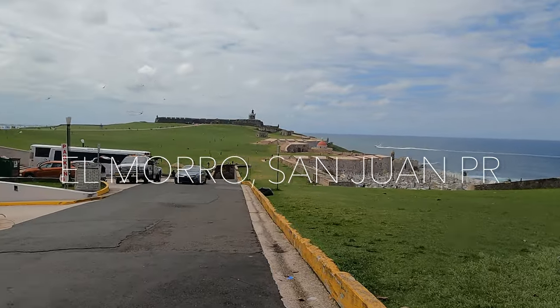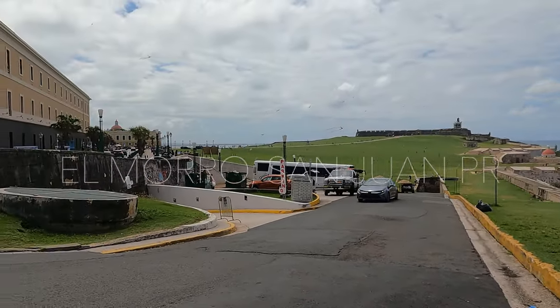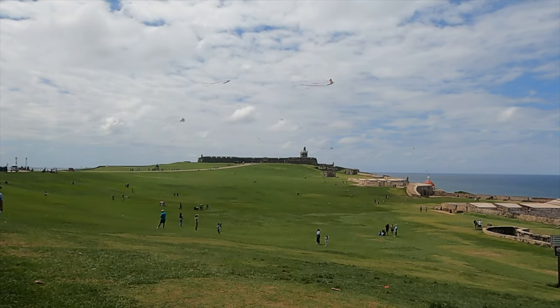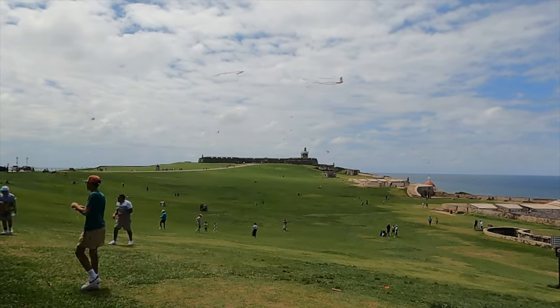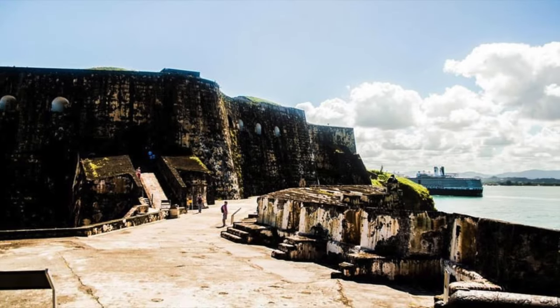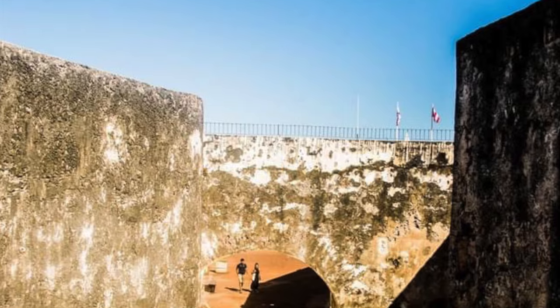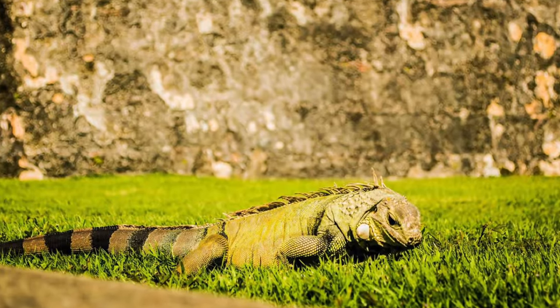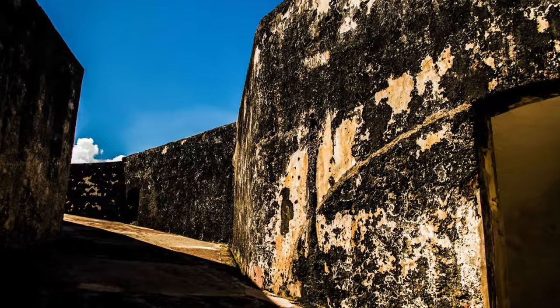El Morro, in Puerto Rico, is not just a historic fortress, it's a giant playground with expansive lawns where visitors can enjoy breathtaking views and fly kites. The fort's massive walls and scenic backdrop make it a perfect spot for both history buffs and families alike.